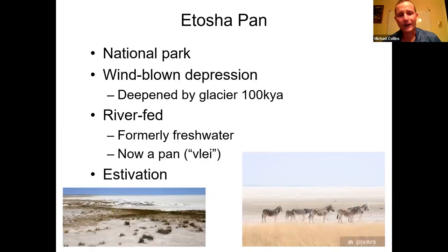And then my favorite biome, I think of all of them, in some sense, was the most bizarre. And this is these pan environments. In particular, we went up to a national park called Etosha National Park. It's in the north central part of Namibia. And it's this massive, giant salt flat, basically, is what it looks like. And so this is what it looks like. And you, again, just wonder, how does anything survive here?